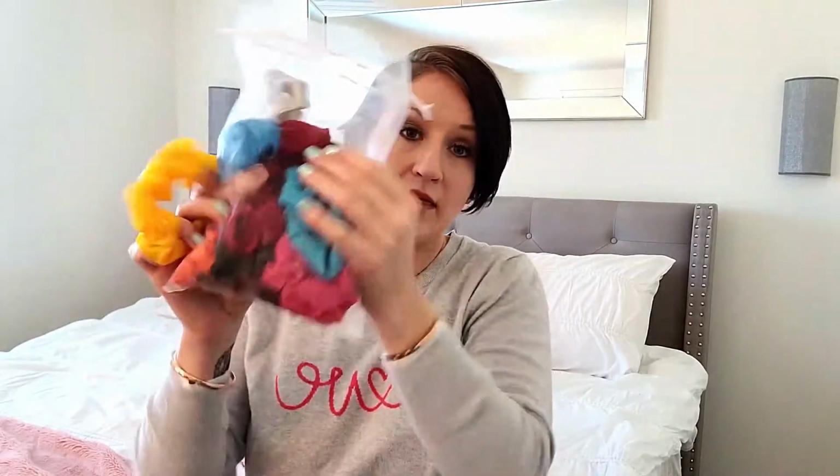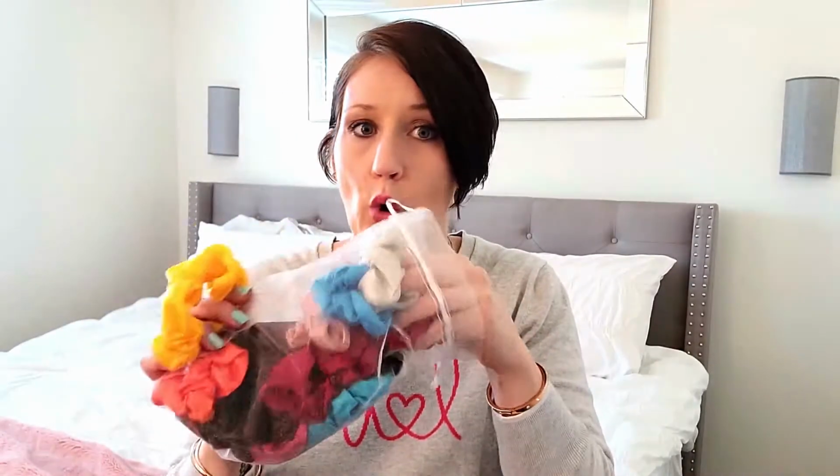If your child doesn't have long enough hair, maybe this isn't an option. But if they do have long enough hair, it makes it a lot easier to get in the satin bonnet on their head if their hair is tied up. So I definitely love these satin silk scrunchies. I got a whole bag of them on Amazon because I have 4 girls and we use them on a daily basis.